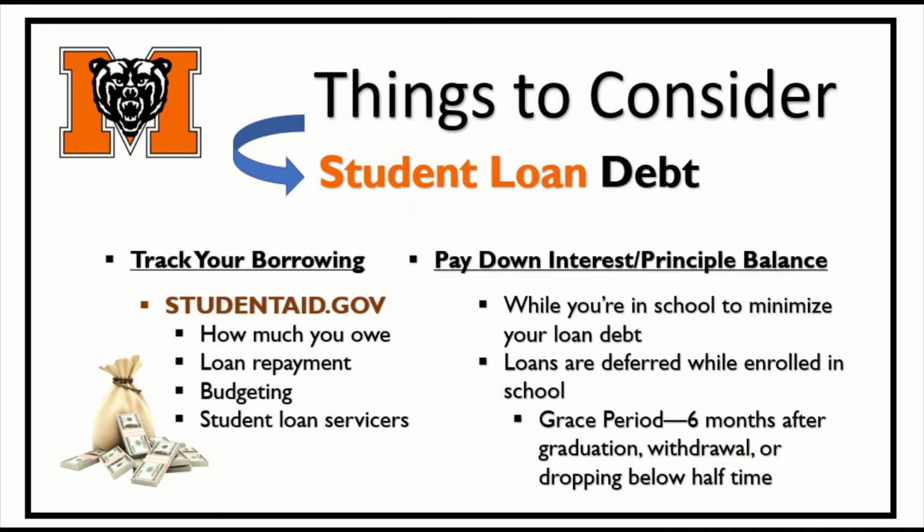As you are accepting financial aid funds while in school, it is important to keep track of your borrowing. You can track your borrowing at studentaid.gov to find information about loan repayment, how much you owe, and who your loan servicers are. You can also find information for budgeting. It is a good idea to pay down your principal and interest balance while you're in school to minimize your loan debt. Also, keep in mind, loans are deferred while enrolled in school at least half time, and payments are not due until the allotted 6-month grace period has expired.